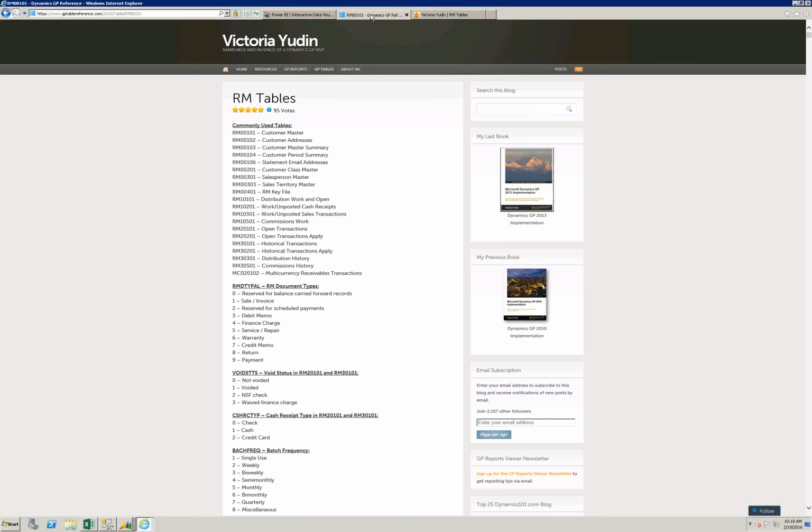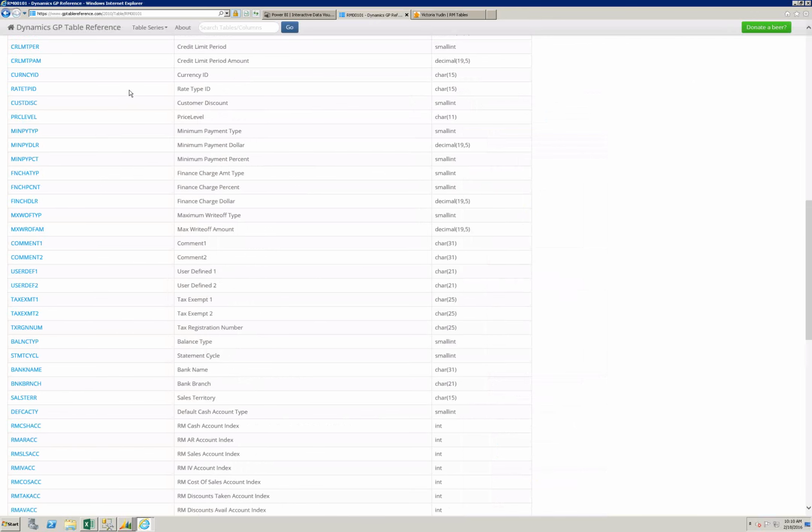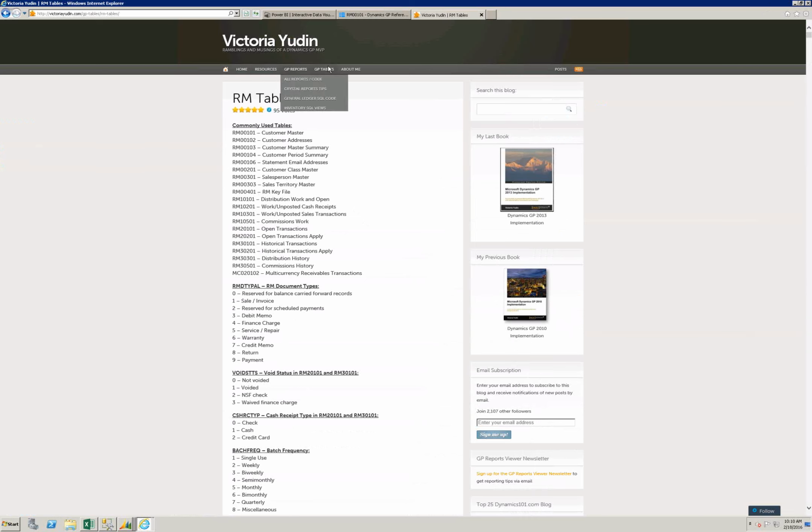As well, there's also a site called GP Table Reference, which literally shows you every single GP table, as well as what the fields are, so you can actually see that customer number is customer number, address code, and things like that. So good resources. Definitely advise to go out and bookmark them for yourselves. Once again, gptablereference.com and also the Victoria Yudin site. And anytime you Google basically Dynamics GP and a table name, these sites typically come up.